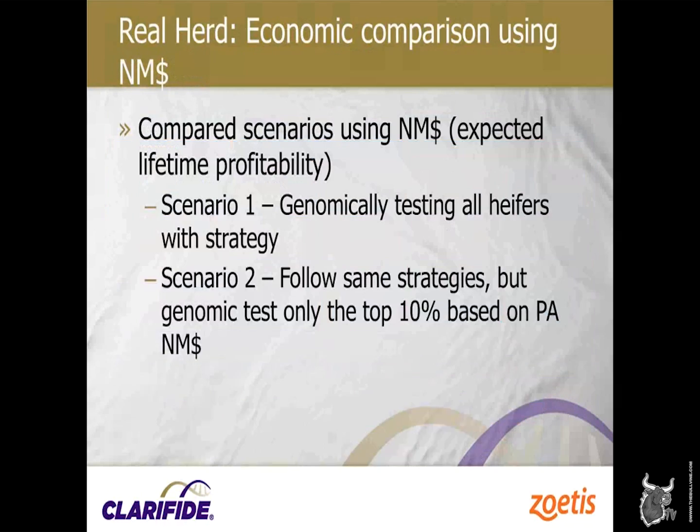So the next slide, we've seen all these models, and now I'm going to actually use a real herd. This is a comparison that we evaluated for a herd that had asked the question, well, maybe I should partially test. I've been doing this for quite a while. And scenario one is really the plan that he had in place.